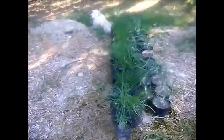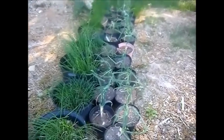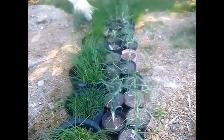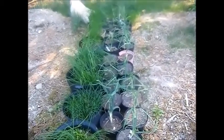Then, I have, of course, I gotta show you guys these two. This is a chives line. These are all pots of onions that were saved. Basically, they were in the field at the end of the year. They weren't big enough. They kind of were crapping out, and we left them there, and then they came back with a vengeance.